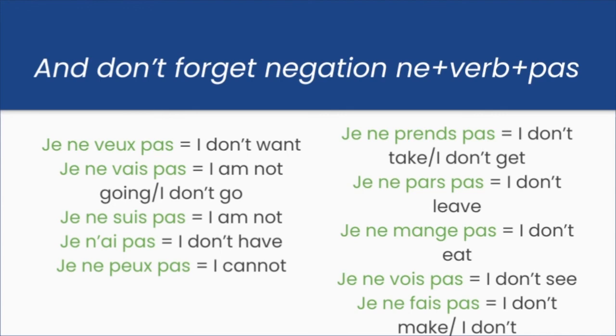You notice here that since the ne is in front of a verb starting with a vowel, it turns into an apostrophe. One sound, je n'ai pas. Je ne peux pas, I cannot, I'm not able to. Je ne prends pas, I don't take, I don't get. Je ne pars pas, I don't leave. Je ne mange pas, I don't eat. Je ne vois pas, I don't see. Je ne fais pas, I don't make, or I don't.